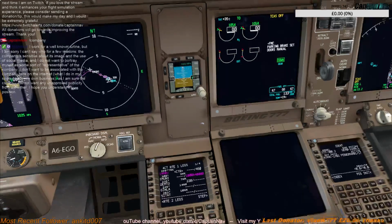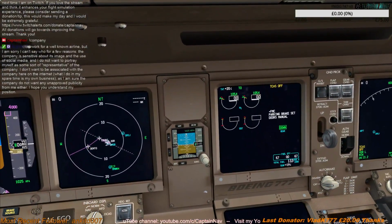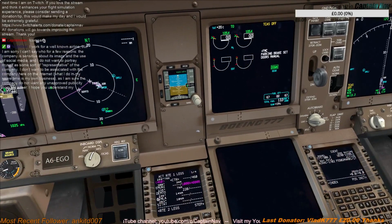So basically just to make sure, first of all, that the sequence of waypoints is correct, and also that the tracks and the distances make sense. And you can look also at the overall picture there on the navigation display and look at the chart, and that the picture more or less looks the same as well. So that's all good here, all makes sense, so we can move on.